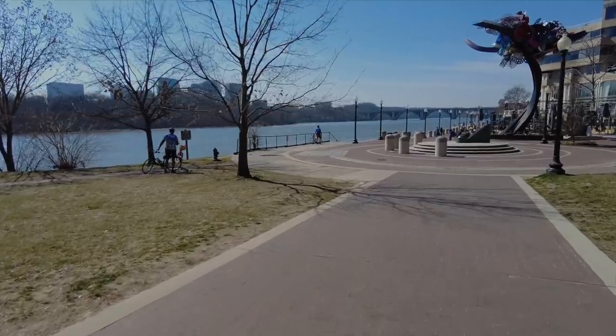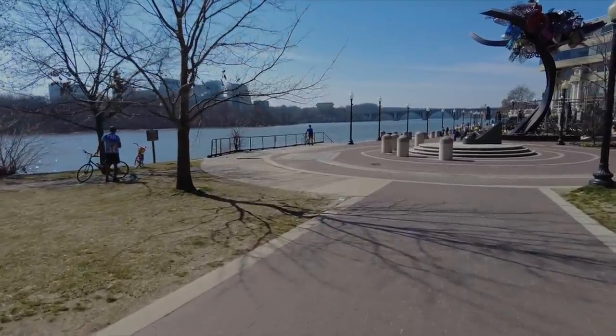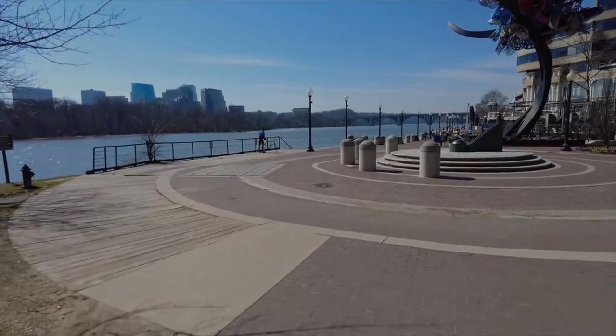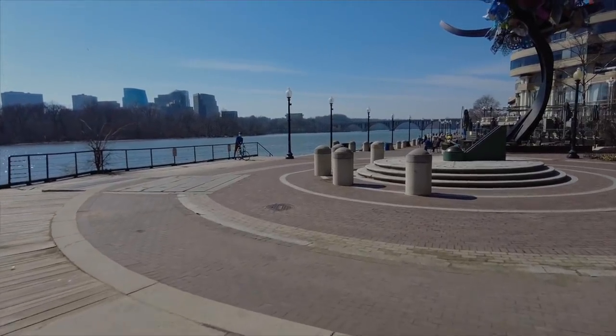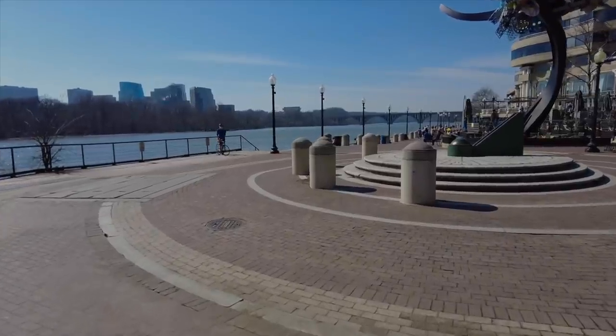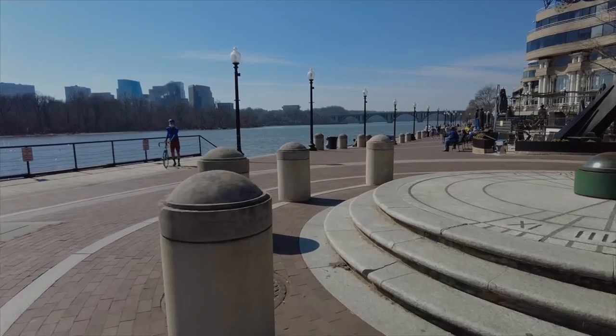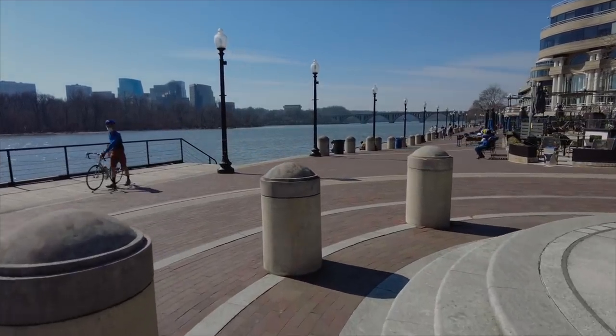So now we're down on the waterfront in Georgetown along the Potomac River. You guys see me come here a lot. Just makes it nice. It's a little bit cooler down here too. There's a little breeze. I'm wearing a hoodie today. I probably am overdressed. I could probably have gotten along with just this long sleeve shirt or even short sleeves.